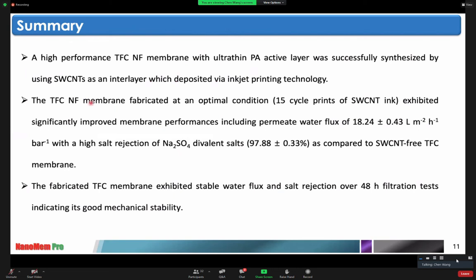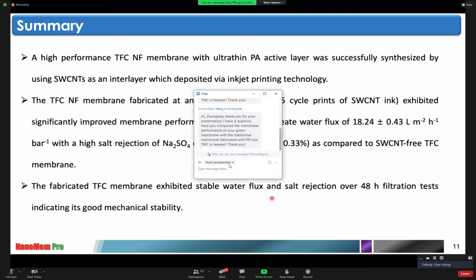Then let's have a summary of the first study. First, a high-performance TFC nanofiltration membrane with a polyamide layer was successfully fabricated with printed SWCNT as interlayer. Second, the TFC membrane fabricated at optimum condition with 15 prints of SWCNT exhibited the permeate flux of around 18 LMH per bar with sodium sulfate rejection around 97.8%. The TFC membrane exhibited stable water flux and salt rejection over a 48 hour filtration test, indicating its good mechanical stability.